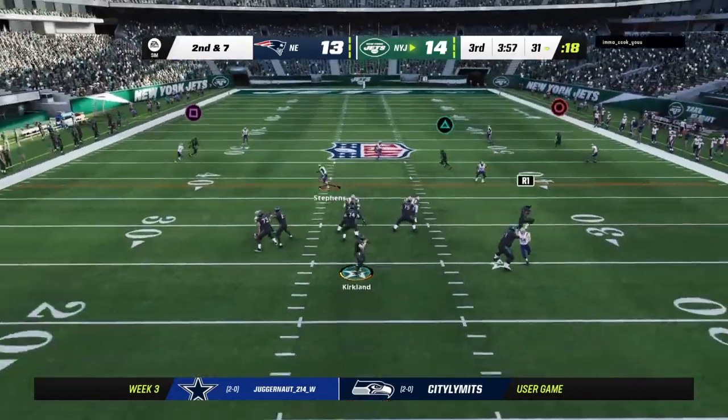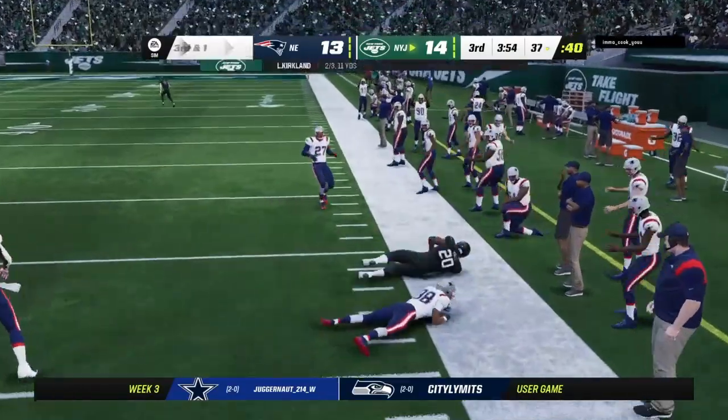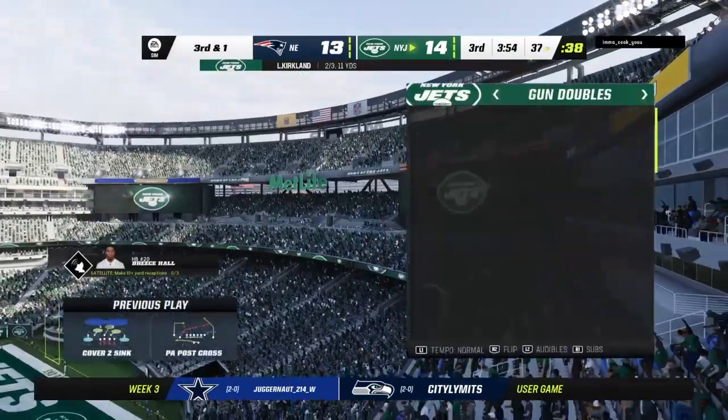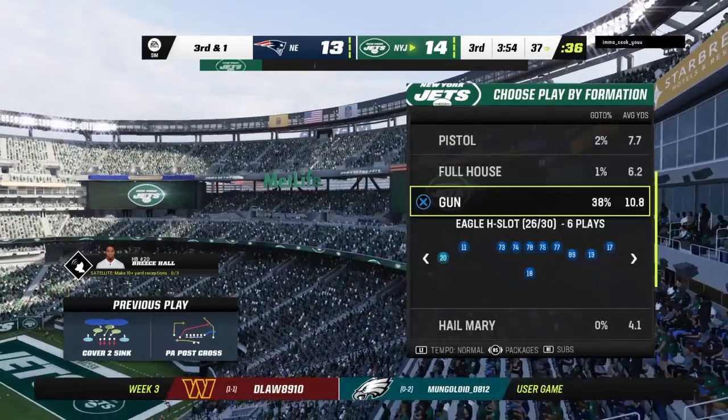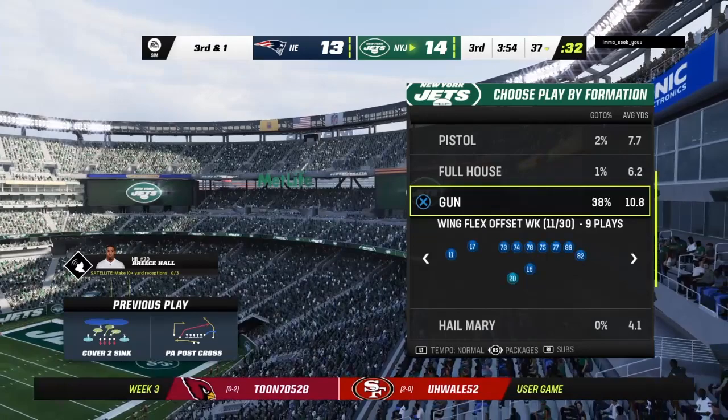Off the play fake, Kirkland. This pass out wide to Hall, and he gets this up across the 35 before he's out of bounds. That'll go for a gain of 7, and that will bring up 3rd and 1.